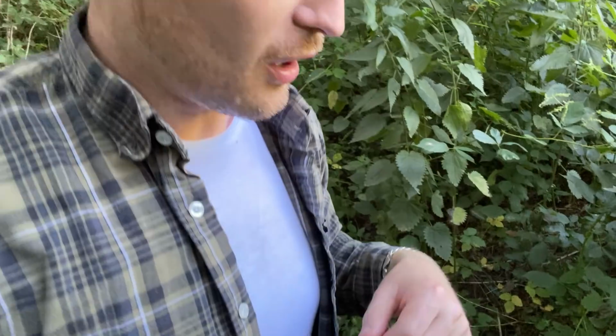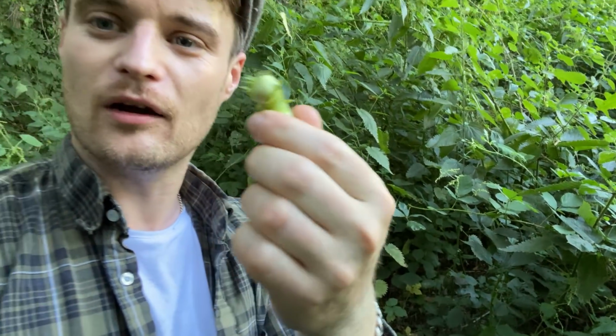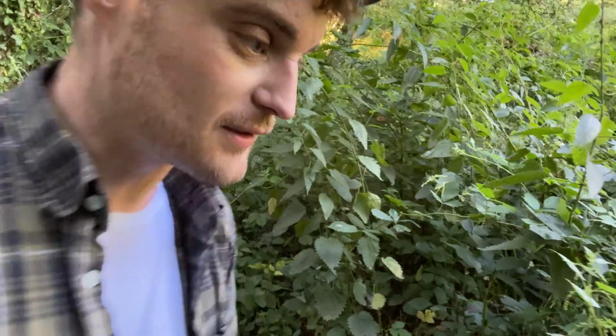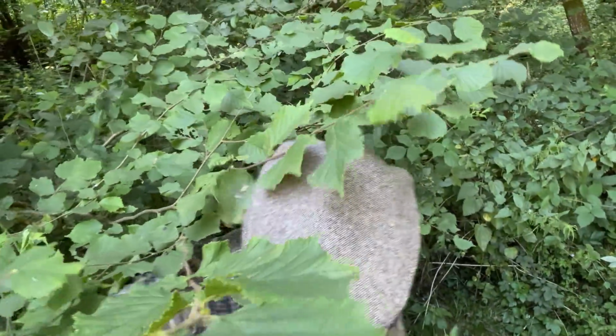Although, woo, cobnuts. They're like a walnut. No, not a walnut. They're like a hazelnut, and they're very delicious, and you can actually make pesto out of them and use them instead of pine nuts. If I put the camera up there, try and get through without being stung.